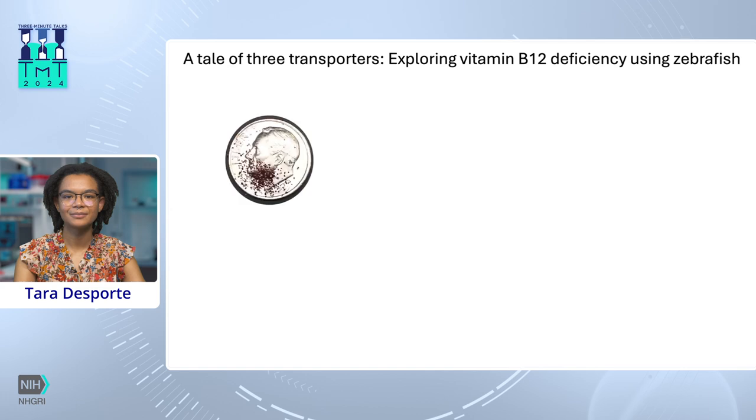And today I'll be talking to you about modeling human disease using zebrafish. Measured on this dime is about a 10-year supply of vitamin B12, with the current recommended daily allowance of about 2.54 micrograms for humans. B12 plays an essential role in two of our metabolic pathways, and we get it from consuming animal products in our diet.